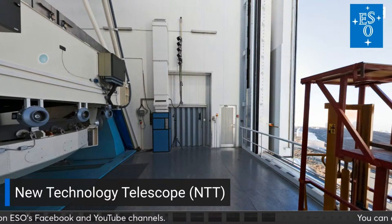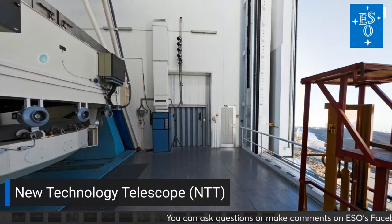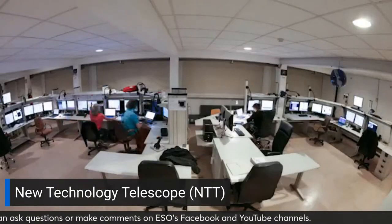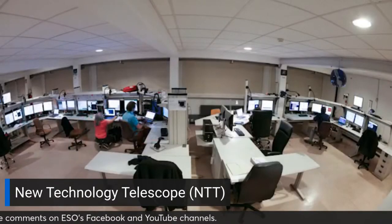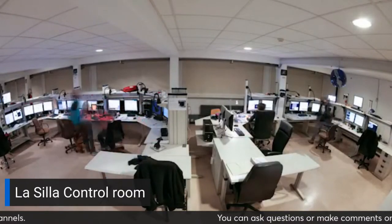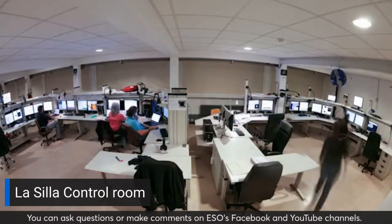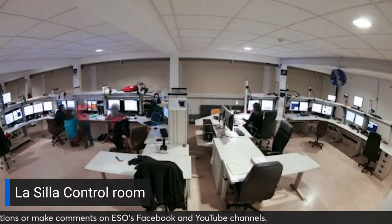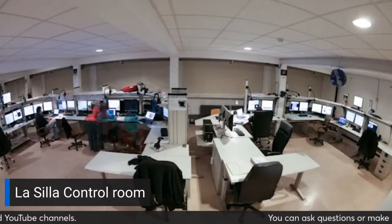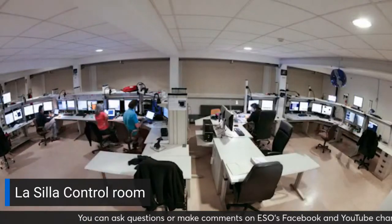So let us show you a video of the control room before. You can see the astronomers here. The astronomers stay in the control room. This is a time lapse of a night of observation. And as you can see, we have two parts in the control room. The first part, on the right, has all of the computers that work with the 3.6 telescope, and the left part has the computers of the NTT telescope. And as you can see, the NTT, which is a newer telescope, has more computers.